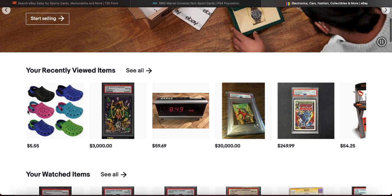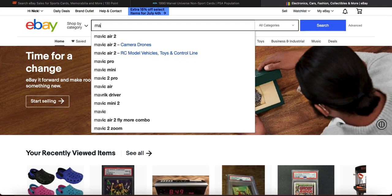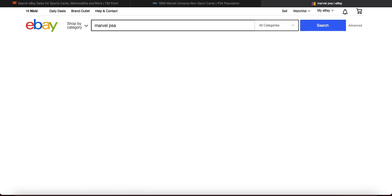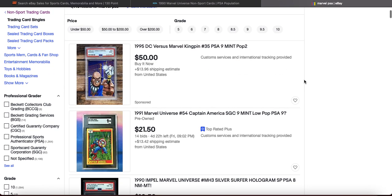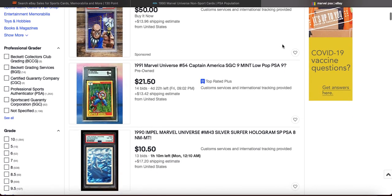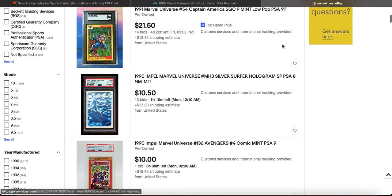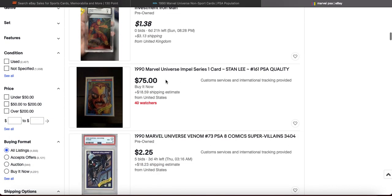Right, so let's have a look at Marvel PSA. You can see what I've been searching. So DC versus Marvel, quite a lot of that being listed from what I can see. Some cool cards on auctions. 1 hour left on this Silver Surfer PSA 7. $15. Cheap so far.